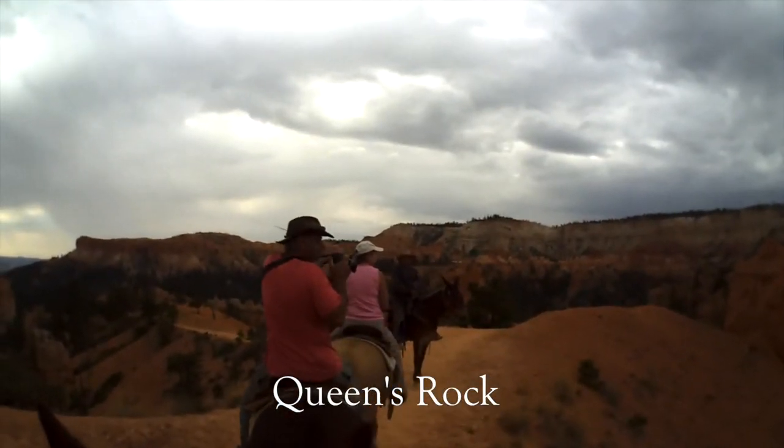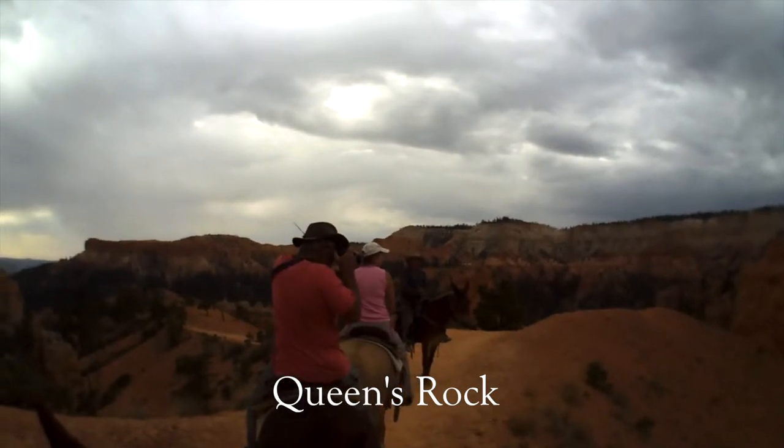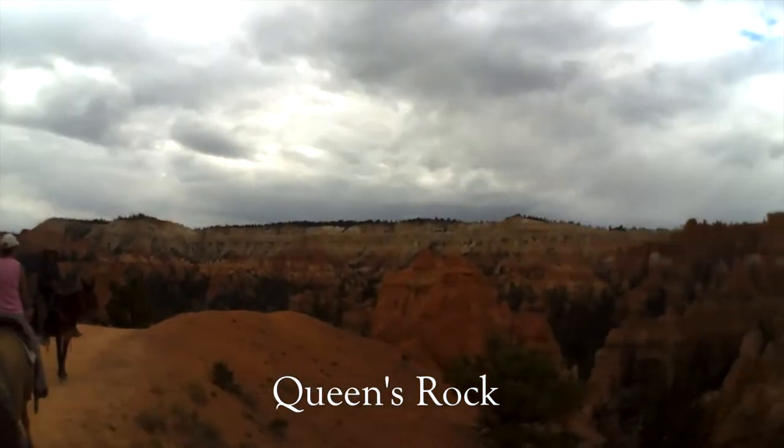Claim that there's a rock right down in here in the bottom of the canyon that looks just like her. It's as ugly as rock is in this place.